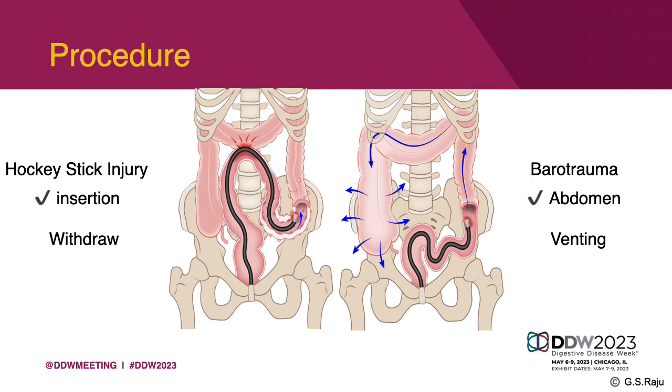You could also get into trouble with a barotrauma, especially if you're navigating through a very fixed sigmoid colon, and the air can distend the cecum and cause rupture. The simple technique to avoid this problem is venting. When you vent, the air and the CO2 gets passively vented out, and less trauma.